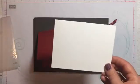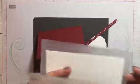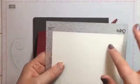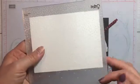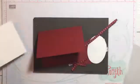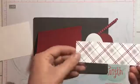So this is the one that we are going to use with our plate here. And we're going to do the thick snow on top and then go down to the bottom as if the heavy stuff is falling down to the ground. Because the part at the bottom we're going to cover up with this cute designer series paper right here.